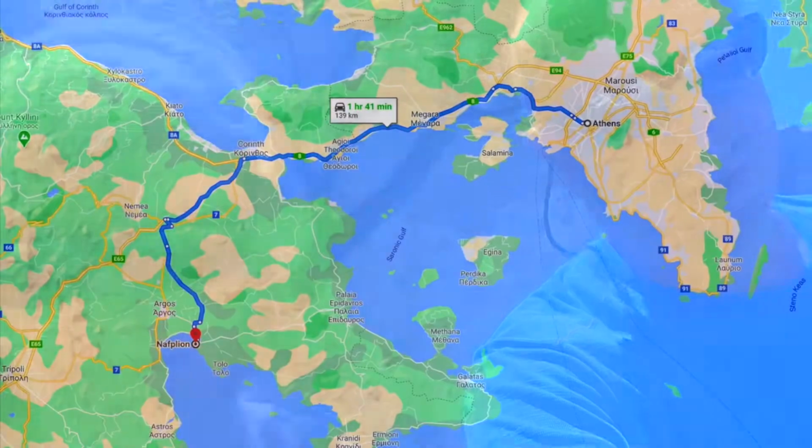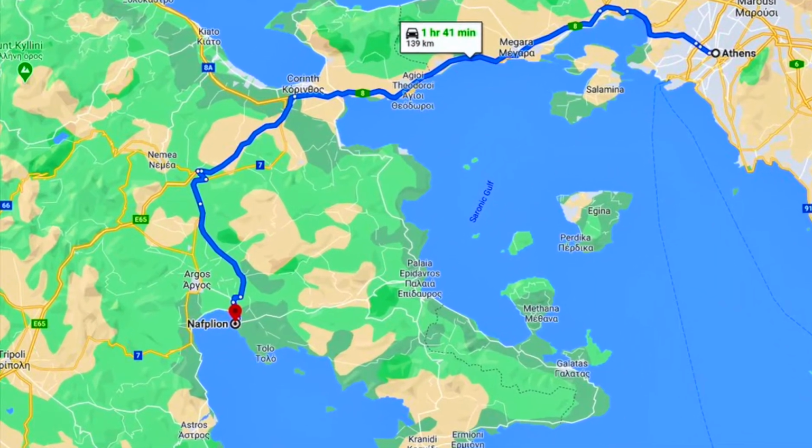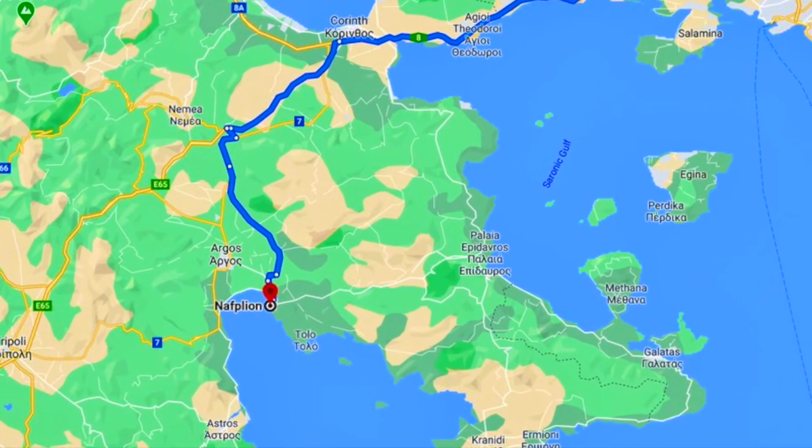Remember the name of this castle? No, I don't know, but the Venetians built it. That's right. The beautiful city of Nafplio, Greece, is less than a two-hour drive from Athens.